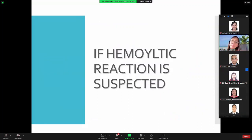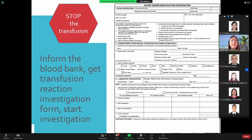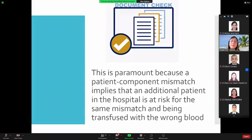So if a hemolytic transfusion reaction is suspected, you inform the blood bank and get a transfusion reaction investigation form. After that, this is paramount because a patient component mismatch implies that an additional patient in the hospital is at risk for the same mismatch and being transfused with the wrong blood.